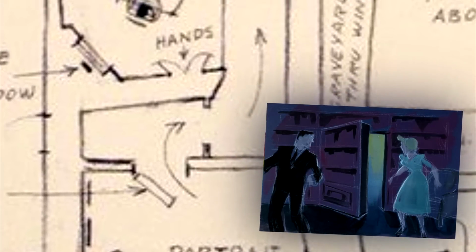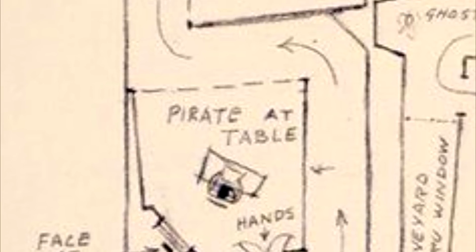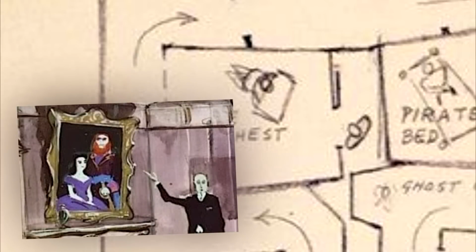From there, a hinged bookcase would open, revealing a secret pathway into the next few scenes, including a pirate at a table, which likely would have been the reveal that Bartholomew was indeed the deadly pirate Captain Gore, and the next scene after that, titled Wife at Chest, where we probably would have seen Priscilla discover the truth about Gore. It's also explained by the tour guide at this point that Gore killed her once she found out about his past, fearing that she might tell the rest of the town.